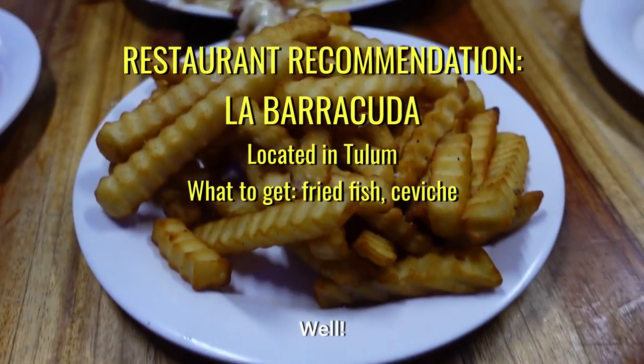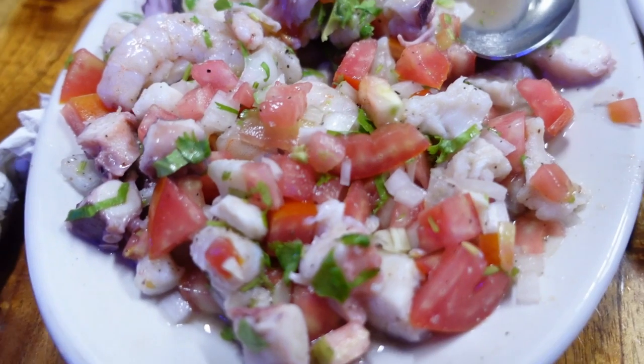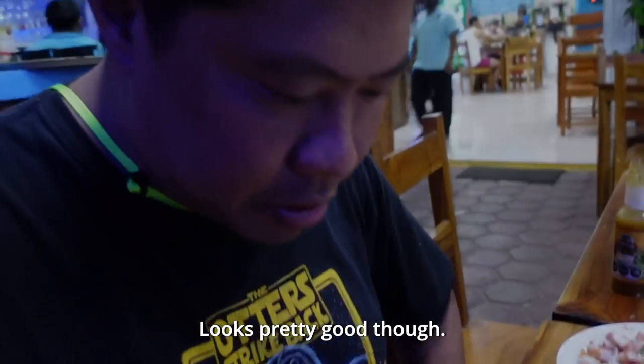Tomorrow, right? No, we got beer at home. Wow. Oh, sorry. Saving money. Junk saving money. Look at his teeth. Oh, yeah. Some kind of fish, I'm not sure, but I'm about to dig right into it. That's pretty good, though.